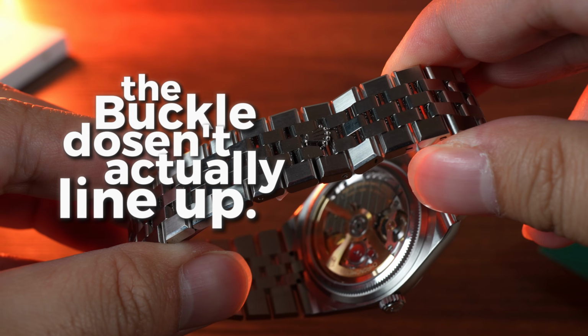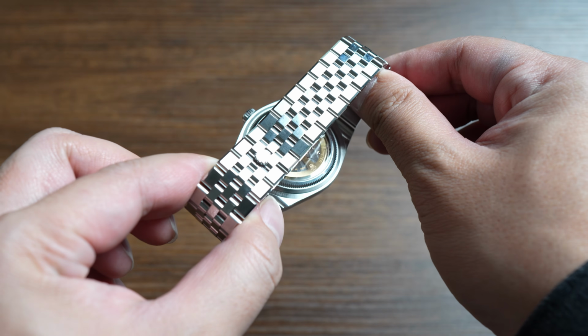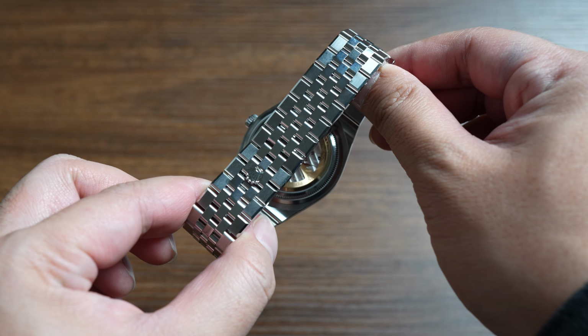It doesn't actually line up. The crown's all the way on this side, right? Where you actually open the bracelet. And it's actually pretty balanced. So you maybe can shift one link over, but for the most part, I think that's going to annoy me. Because when you wear it, you can see that the crown is not centered, it's all the way to the left-hand side. My OCD is going to kill me, right? I'm going to look at it, like, what the hell?